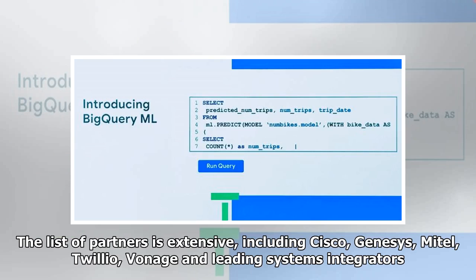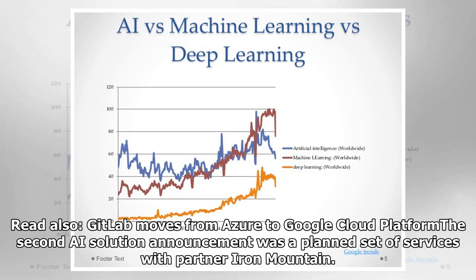The list of partners is extensive, including Cisco, Genesys, Mitel, Twilio, Vonage and leading systems integrators.